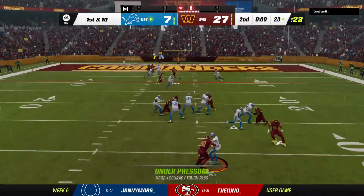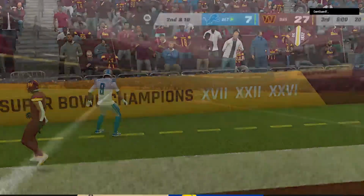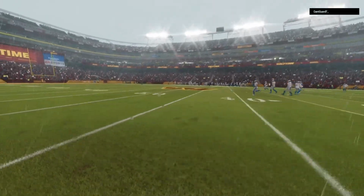Ward, the final shot before break, to the end zone, but it's incomplete. So we've reached halftime here in our nation's capital with the Commanders on top.